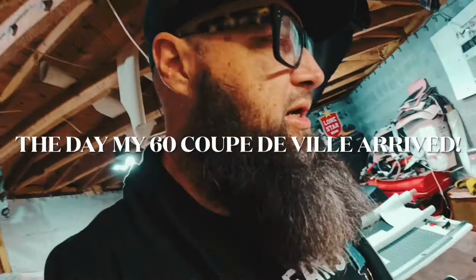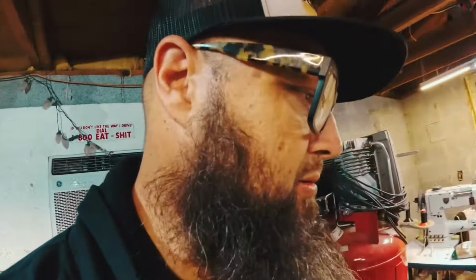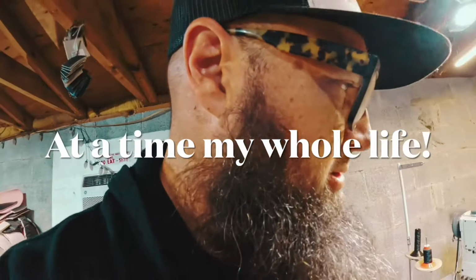I am so excited today. Today is the day. I can't wait to get the caddy here. I've been secretly dreaming about it for a week now. And I'm thinking, damn, am I really about to own a 60 Coupe de Ville?